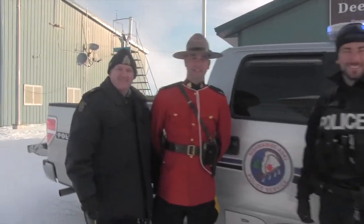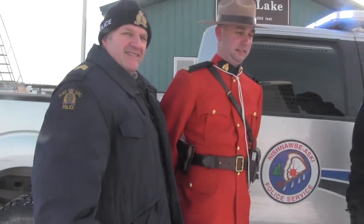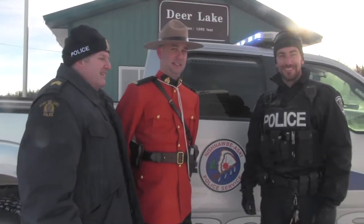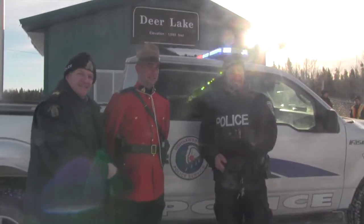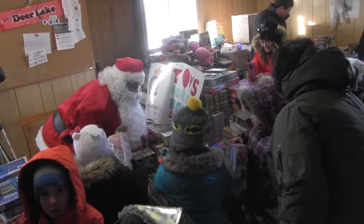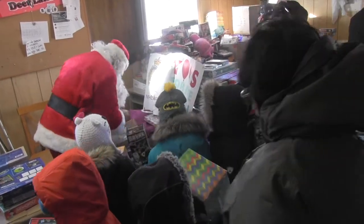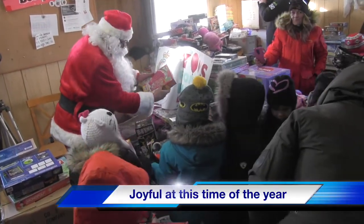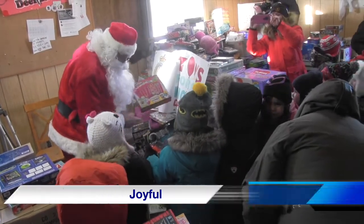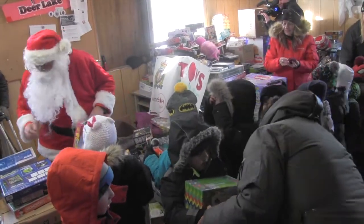What do you like about arriving in Deer Lake? Seeing all the kids lined up. First of all, we have people from the community arrive at the airport for the arrival of the toys, and drove in to this little TV hut. All the kids are coming in to gather the toys, me and Santa, and the members of NAPS and RCMP and people. I can't express myself. Very joyful, especially this time of year. See the smile on the kids' faces and people of the community. So yeah, again, Merry Christmas. Big Merry Christmas to the community of Deer Lake.